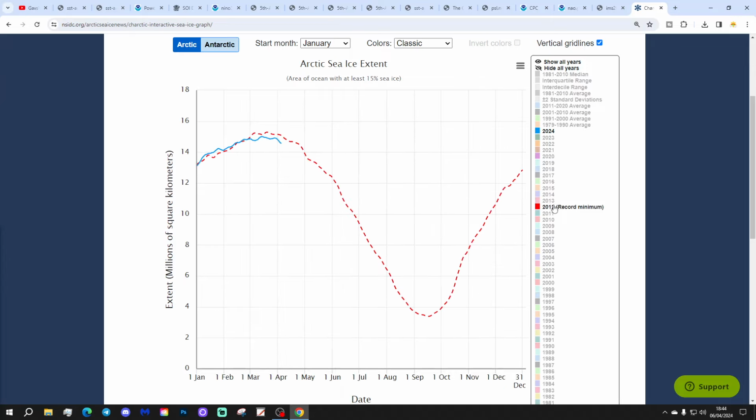2012, which of course became, so this just goes to prove that whatever's happening at the moment doesn't really tell you a great deal about what's going to happen for the melt season, when we reach the minimum level in September, because at this point in 2012, which is the record minimum year, or became the record minimum year, we're actually a little bit under 2012 for our Arctic sea ice extent.